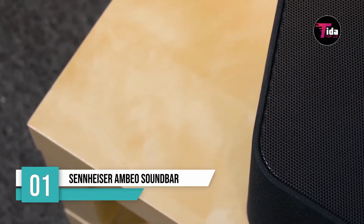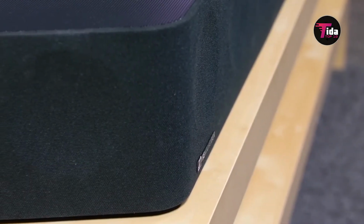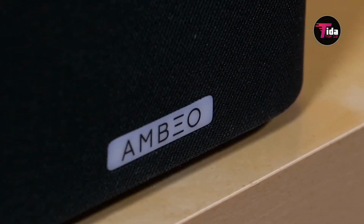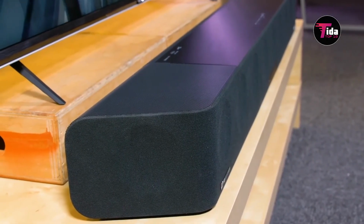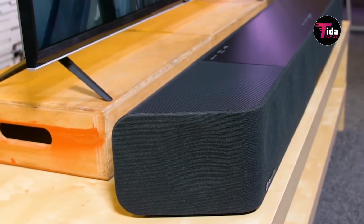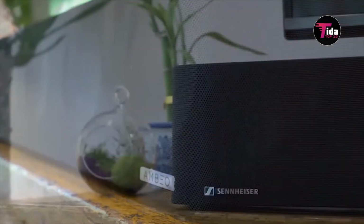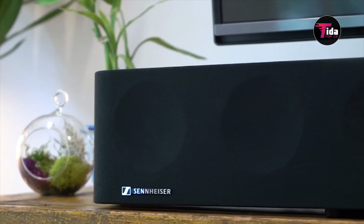Number 1 is Sennheiser Ambeo Soundbar. If you want a high-end surround sound experience in your media room, the traditional solution is to get a complex and expensive home theater AV receiver that is compatible with Atmos and fill the room with speakers in front, back, and even overhead. If you don't want to mess with all that, but you're willing to spend about the same amount of money, you're in the territory of Sennheiser Ambeo Soundbar.